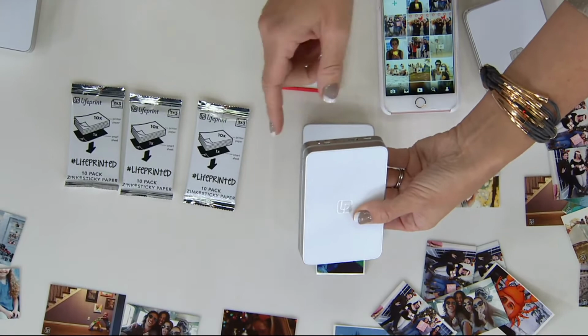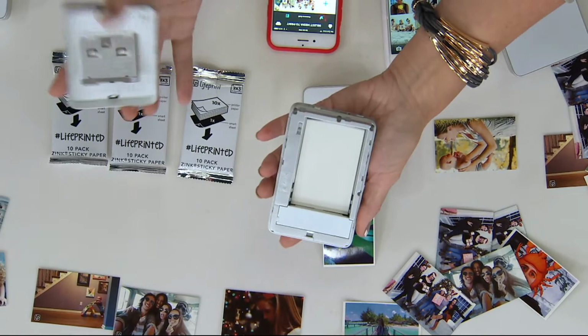However, you can plug it in to recharge it, you can plug it in when you're printing, but let me just take it and open it. Oh, how cool. You're gonna see, yep, right? The paper. So here's the paper and it pops right out.